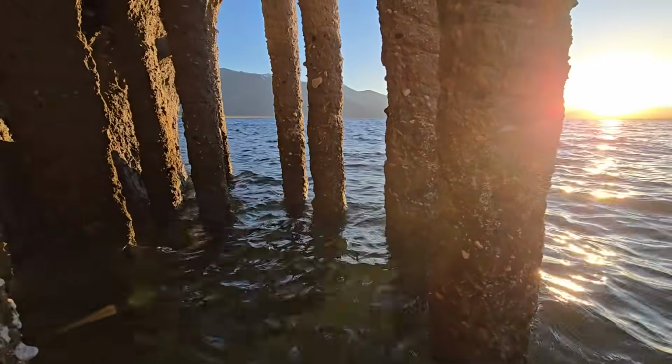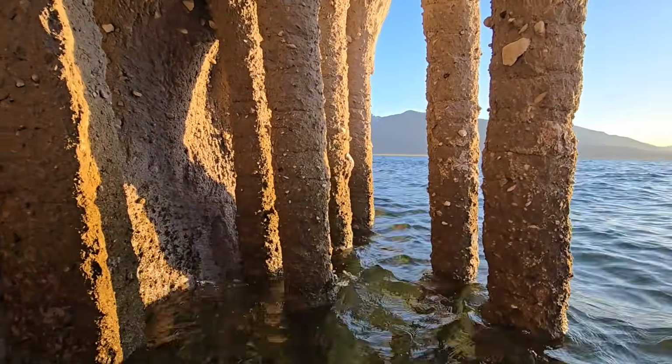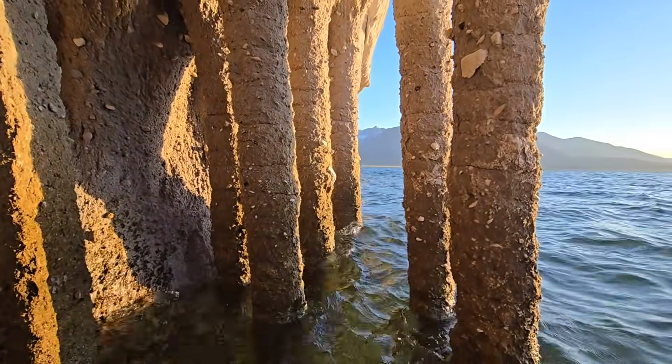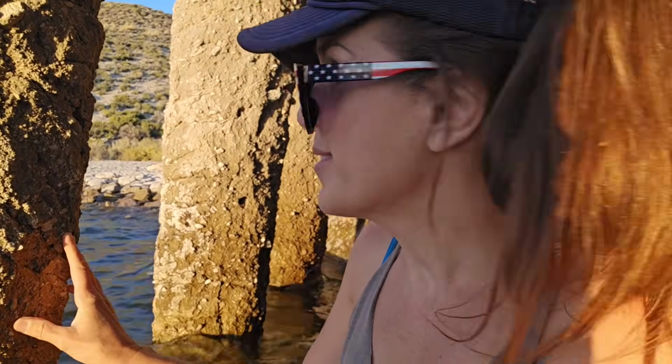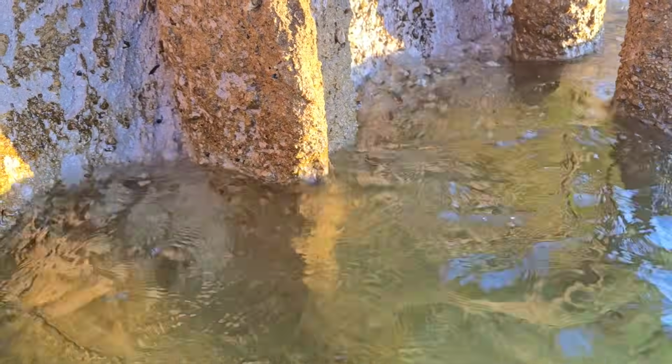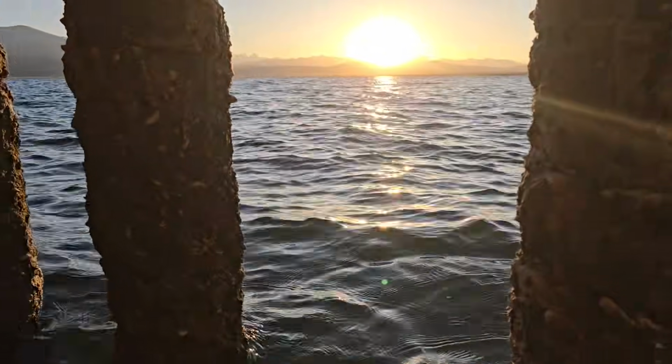And we can just wander, weave amongst them and pretend like we're a mermaid in a little mermaid sea monkey castle or something like that. Wow, this is so cool. And the water is so clear. I mean, it's that beautiful crystal clear Owens River. I guess it's fed by all these different streams in the Sierra Mountains.